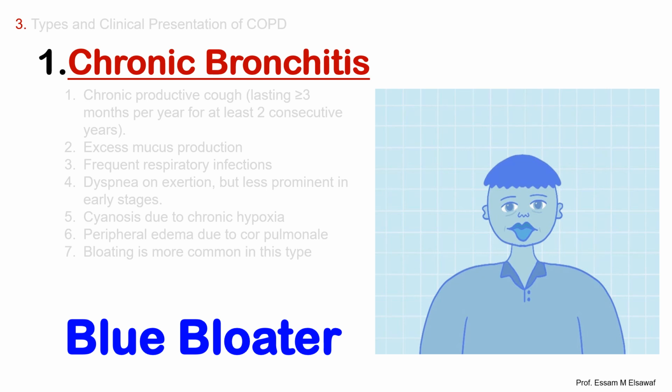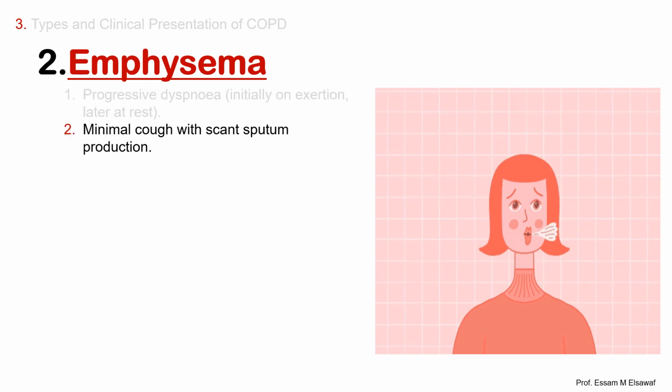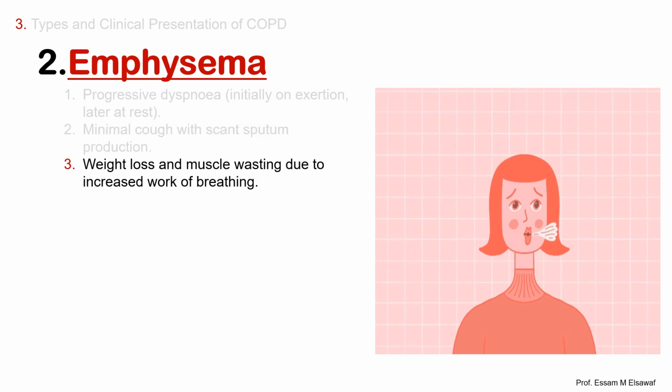The second very common phenotype of COPD is emphysema, where the patient is completely different from chronic bronchitis. First thing, he has progressive dyspnea from the start, but initially the dyspnea will be on exertion, later it will be at rest. Second, minimal cough with scant or little sputum production, unlike chronic bronchitis. Here is weight loss. There's no inflation or bloating. There's weight loss and muscle wasting due to increased work of breathing, which consumes a lot of energy.